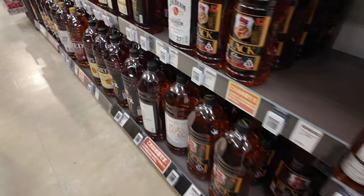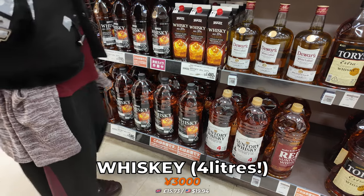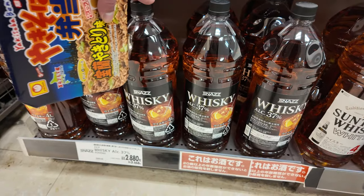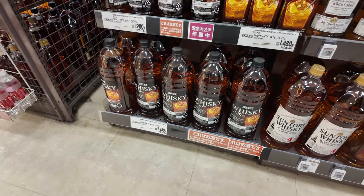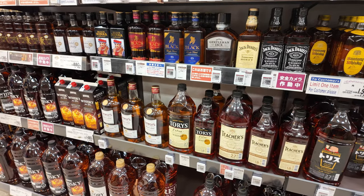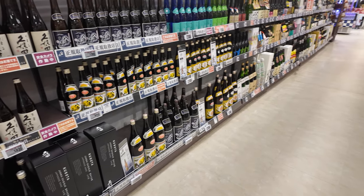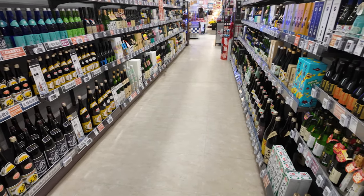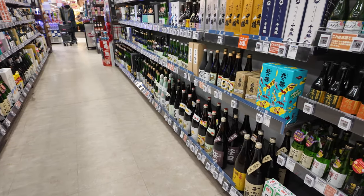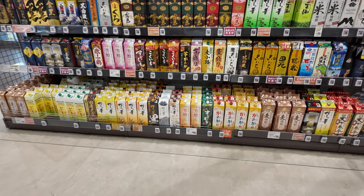Now this, that's 4 litres of whiskey, 3,000 yen. You'll kill yourself. 4 litres of 40% whiskey. I mean, 37%, but geez. And then you got this huge aisle dedicated to nothing but Japanese nihonshu, which what we would call in the West, sake. And this is like Japan's potato vodka shochu.